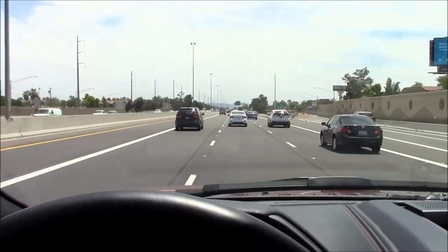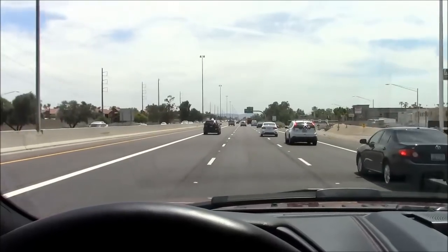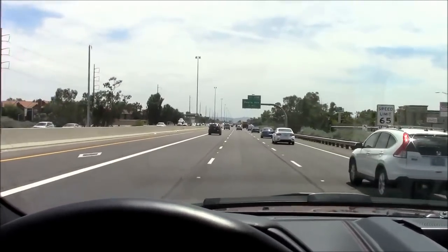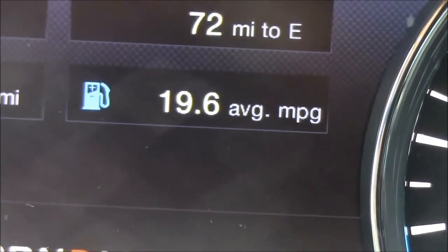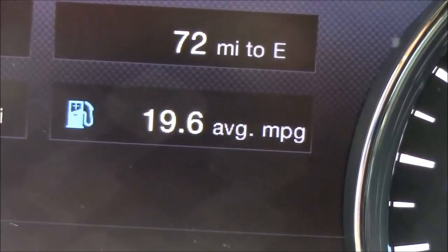This is definitely one of the nicer trucks I've ever driven. It's a shame it has to be so bloody expensive if you want the diesel engine. Ford needs to do something about this and make them more readily available at a lower cost. We've got about 400 miles more of driving to do, so stay tuned. More fuel economy figures coming up.